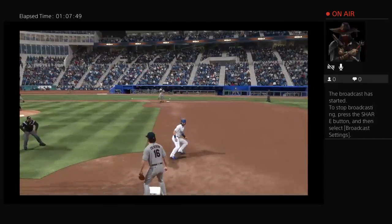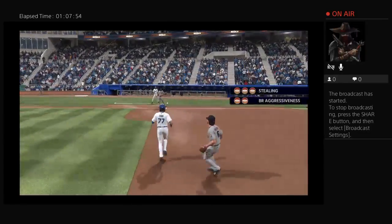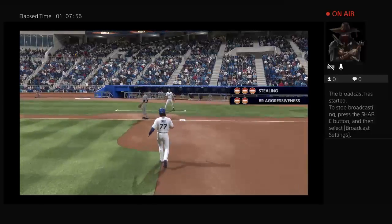And now the runner's trying for third. Oh, and they've got him picked off. And they'll get the out here as he's run down between second and third.